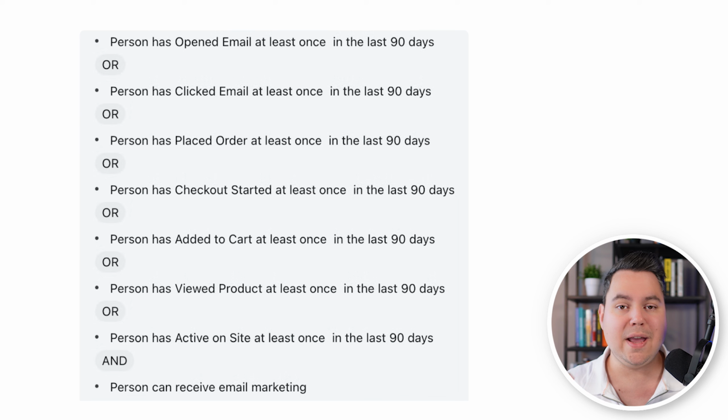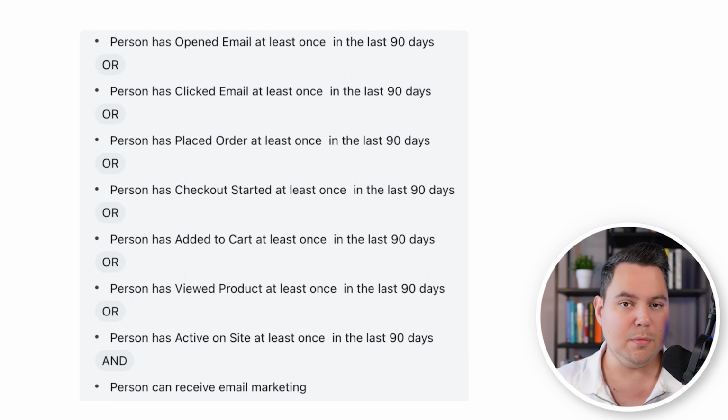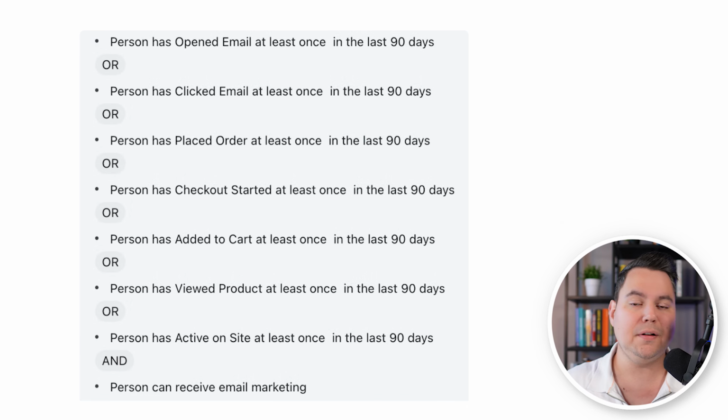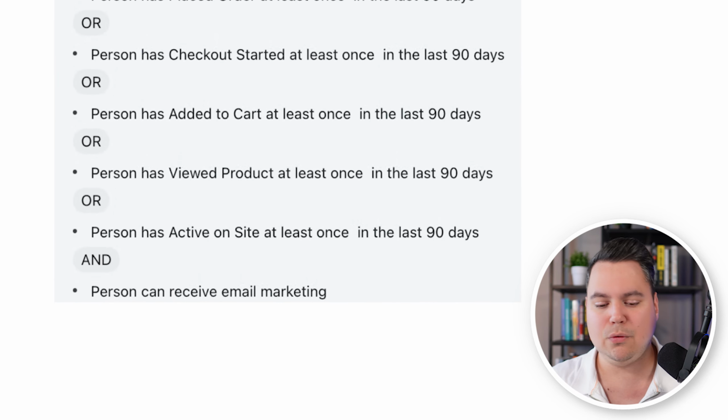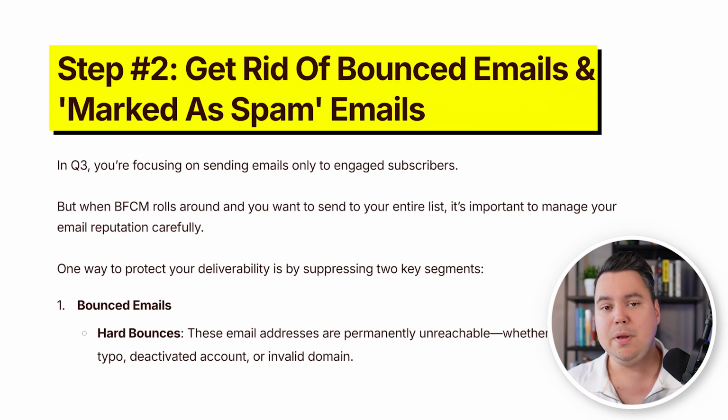And this is how a 90 days engaged segment should look. So you basically in Klaviyo select all the people that have opened an email, clicked an email, placed an order, checkout started, added to cart, viewed a product, or have been active on your site at least once in the last 90 days. So we not only take a look at the email metrics, but also at your website metrics. And of course, you want to add person can receive email marketing, so you only have active people in this segment.